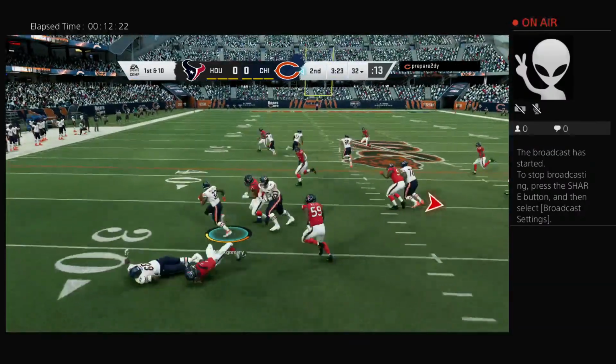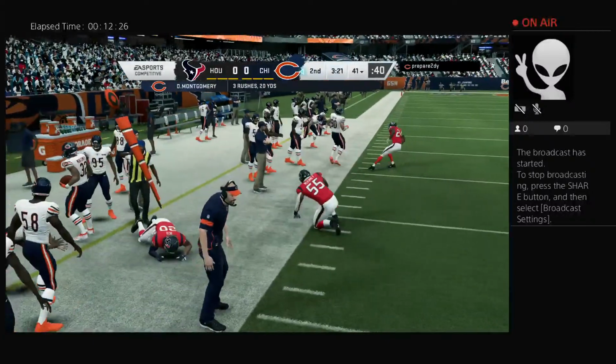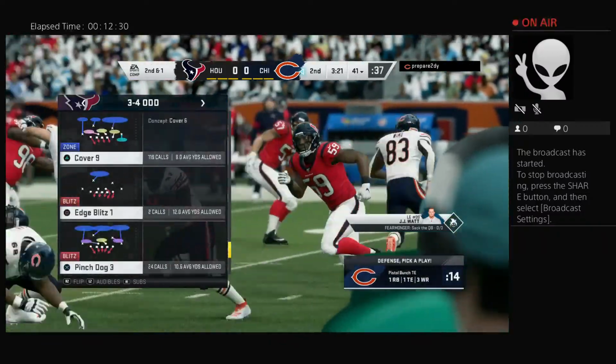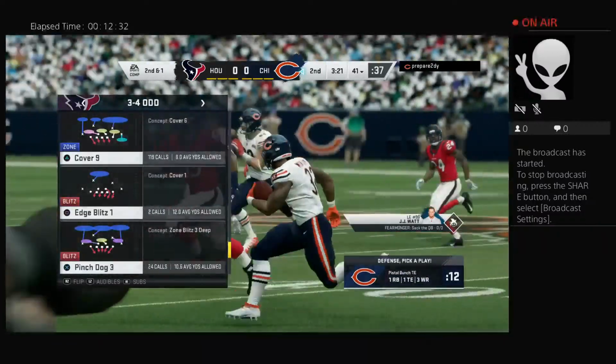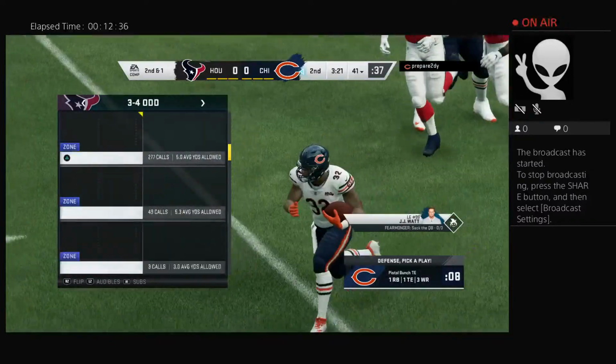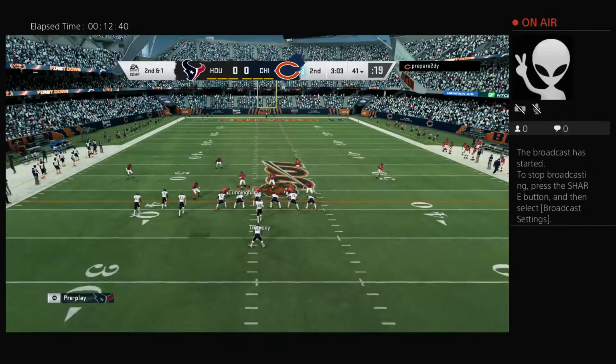Now Trubisky going to give this to Montgomery. A nice run there, 9 yards, and it'll be 2nd down. Offensive linemen love creating space for their guys carrying the ball, but when that guy also breaks tackles and creates extra yardage, they almost feel like he's one of them, and they really embrace him.